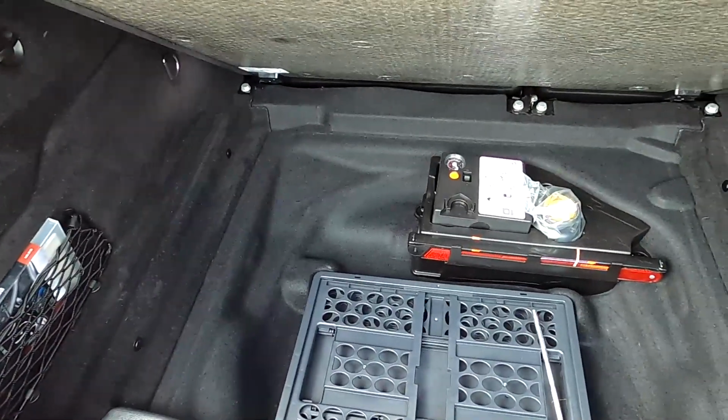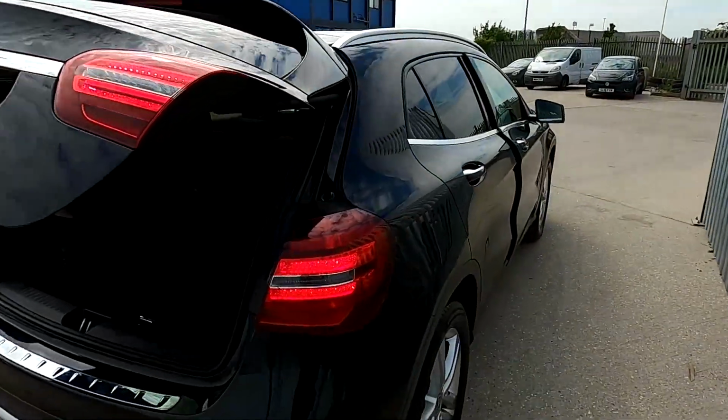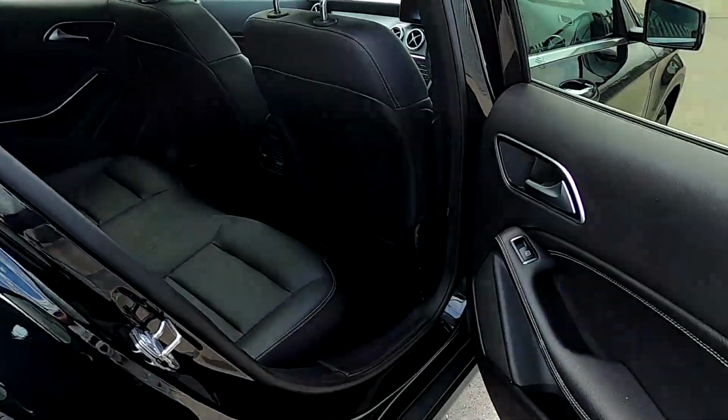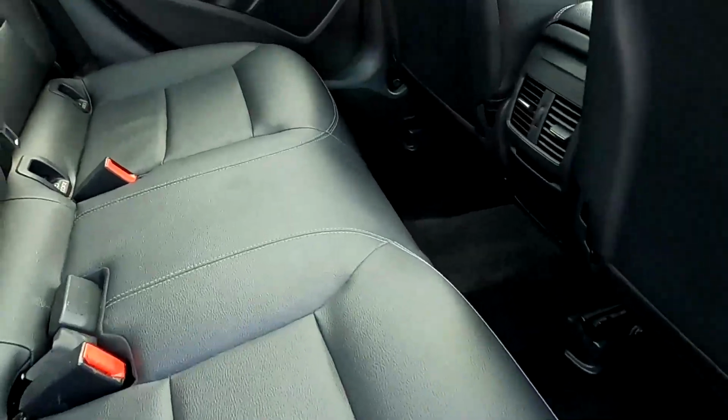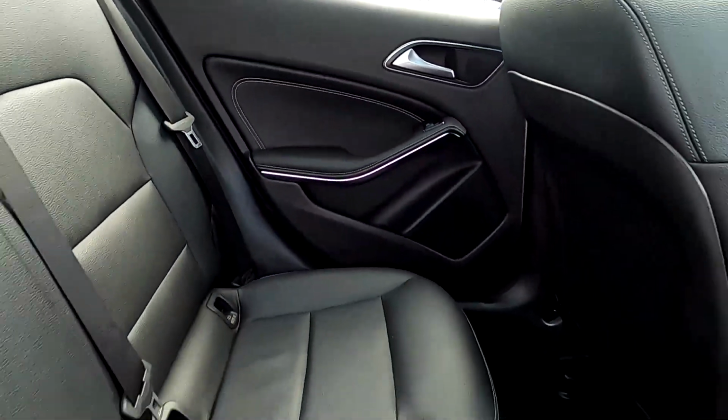See, lots of room in the back. Got compartments either side. And under the boot liner, you've got a load of space as well. Powered tailgate, which is nice and convenient. And in the back, there's loads of space, as you can see. Full leather interior. ISOFIX points, electric windows.